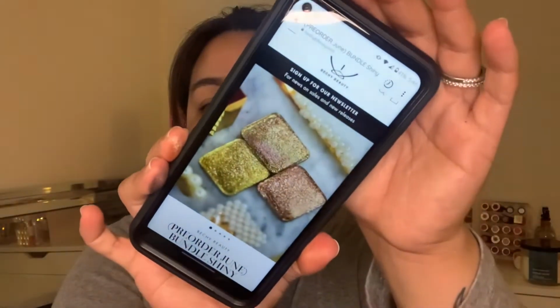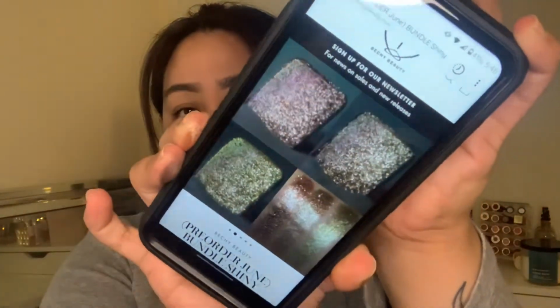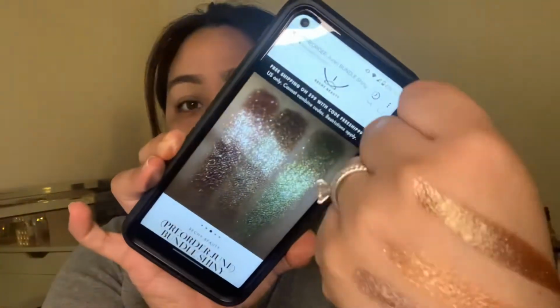So the bundle that I just recently picked up is called the Shiny Things Trio, and it retails for a total of $34.85. It has 3 beautiful shades right there. You can kind of see them. I'm showing you guys on camera the swatches as well. You can go on BECHY Beauty's Instagram and see the swatches live, but those are the 3 swatches. I just think they're so pretty, and I'm supporting an indie brand that is also Latin. I am Hispanic, so I, of course, want to support a Spanish brand or a Latin-owned brand.